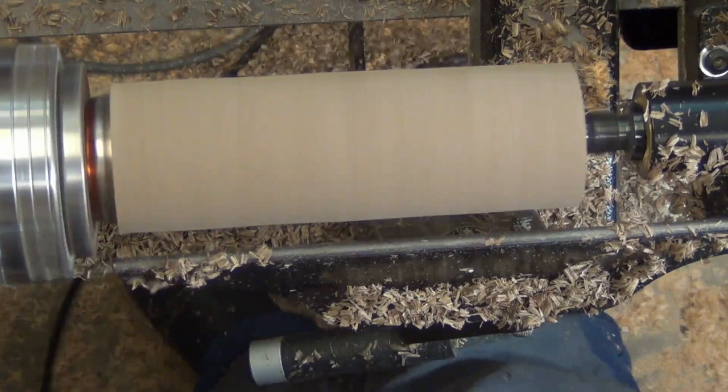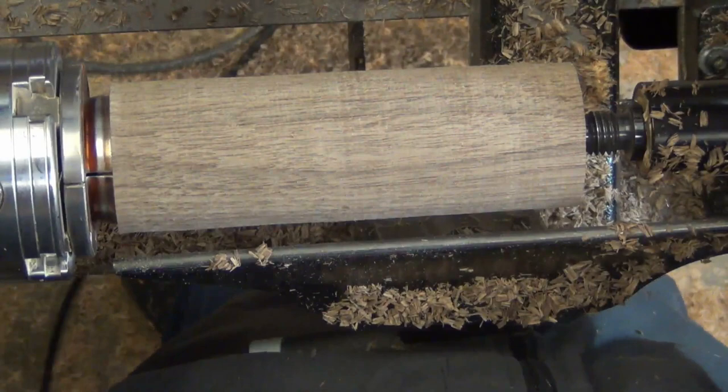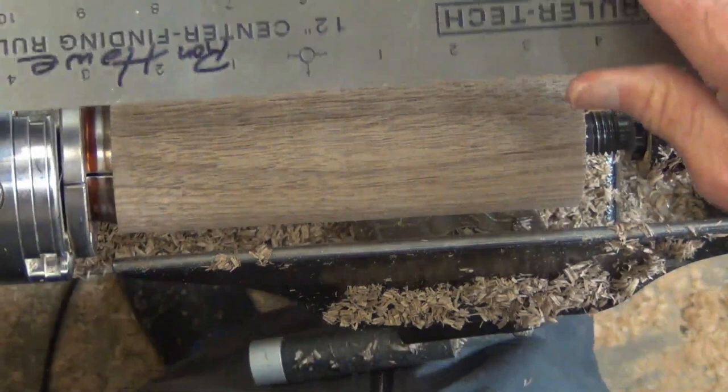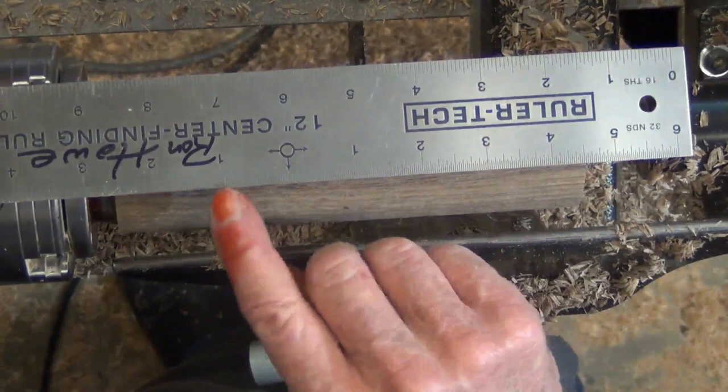When you're marking the centers for drilling the entry hole, you can also use one of these rulers that has a center in it. Run overhead. This way. Right there, the zero. So then you can measure out whatever you need. On the 2-inch, you just put the inch marks right on it. It marks the center for you.